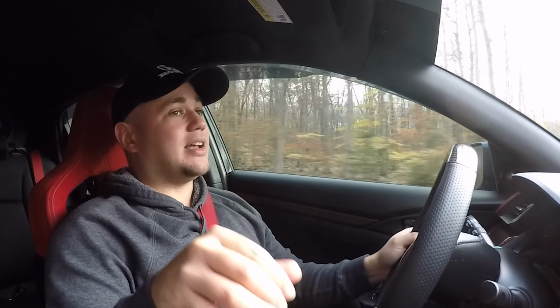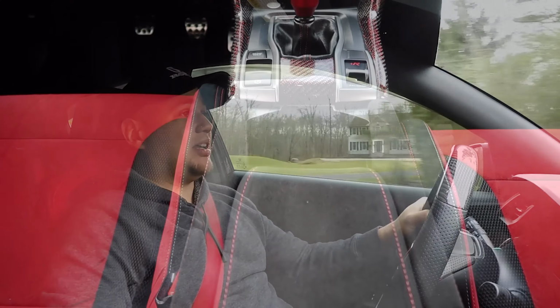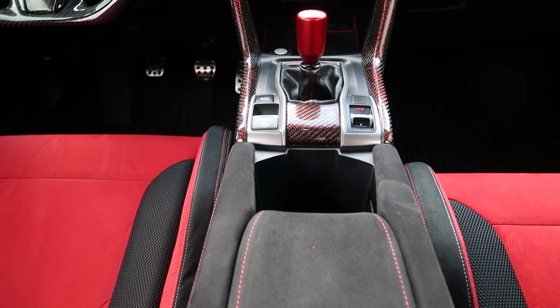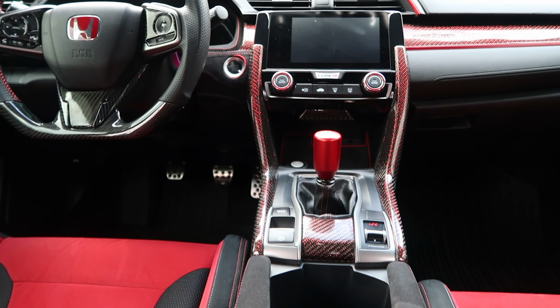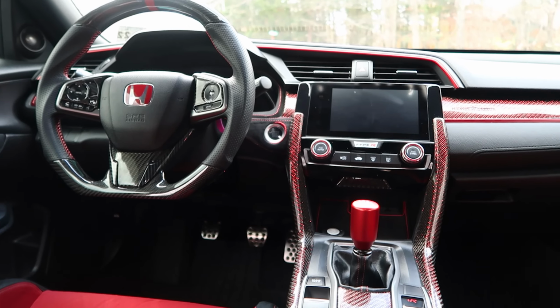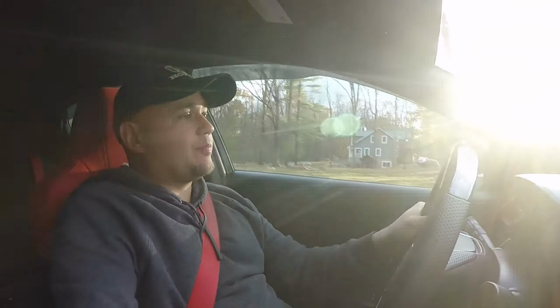One big difference that this has and my stock Type R does not yet have is the Acuity shifter. I mean, this thing is incredible. It's so crisp and just short shifts. I don't have to think about really where the shifter is. I just push it to where I want it to go. Biggest difference, I think, so far.